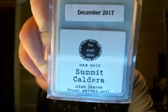Then we have Summit Caldera, which is mint leaves and fresh garden soil. And this legit smells like dirt from the ground and mint. I love this. And it's not mint like peppermint. It's mint like a mint leaf. I really like this a lot. Really minty. Really soily. Really dirty. Really nice.